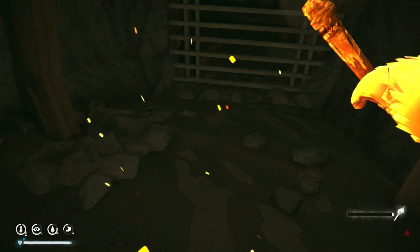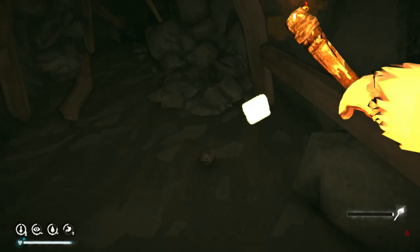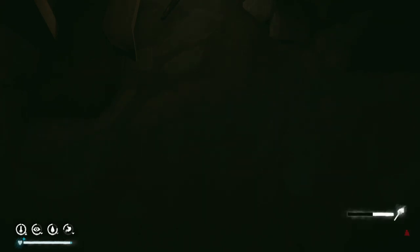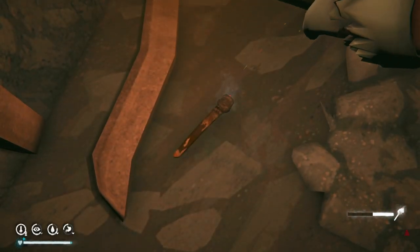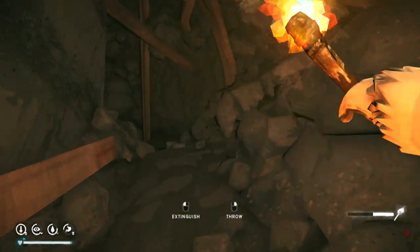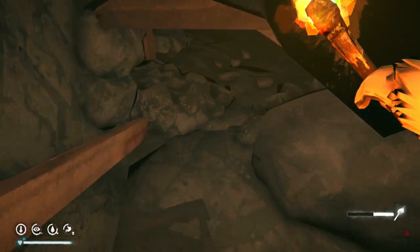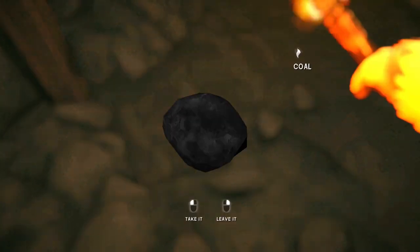I think I'm just gonna bring this hammer with me, because my friend in the comments told me that the hammer is actually the best weapon. I think it was a hammer. It may have been the hatchet. I don't know, it's one of those two, but I think it's the hammer. It's the best weapon against the wolves, I think.